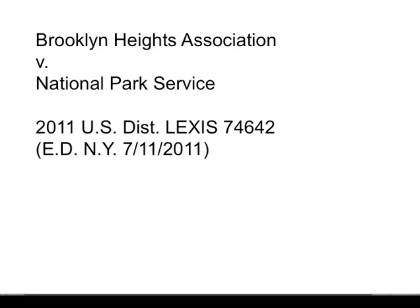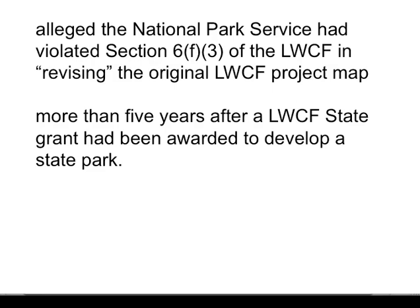This is the case of Brooklyn Heights Association versus the National Park Service. It's a federal district court case from the Eastern District of New York, and the decision was issued on July 11th, 2011. And here, BHA, the Brooklyn Heights Association, alleged the National Park Service had violated Section 6F3 of the LWCF in, quote, revising the original LWCF project map, changing in their minds the terms of the original grant to suit their purposes.